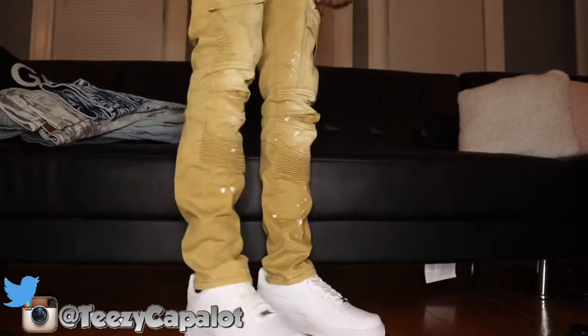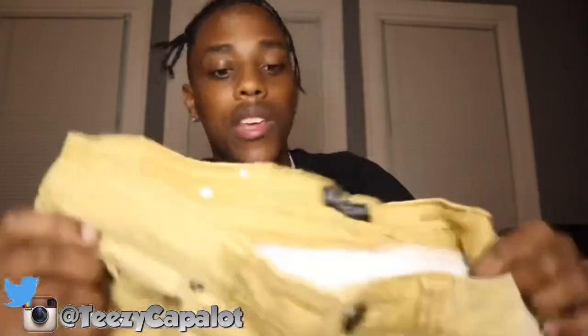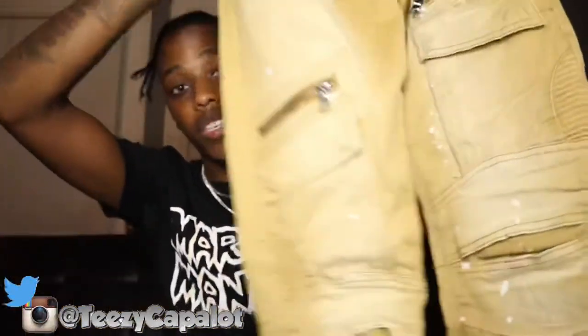These jeans. I got these from Rue 21, bro. I had these jeans for like 3 years, bro. These just like some beige jeans with the, you know, little biker shit or whatever. It got some little white splashes on them. These jeans is comfortable, bro. They lit, bro. I don't know what they called, but I got them from Rue 21, so you might find them, bro. On to the next one, bro.